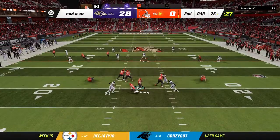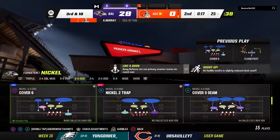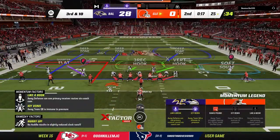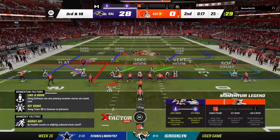Now Murray. And he takes a shot on the release as this will be incomplete. Well, after incompletions on 1st and 2nd down, it certainly seems like a reflection of what we've seen so far in this game. The defense, quicker to the punch so far. Let's see if they can get something going here on 3rd down.